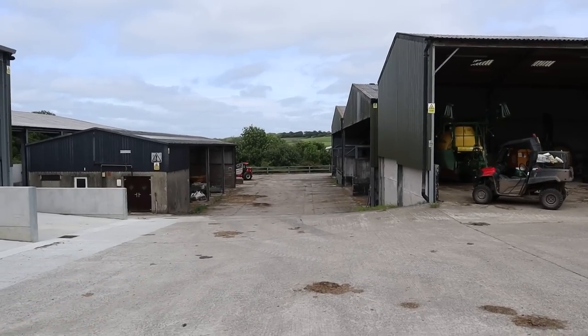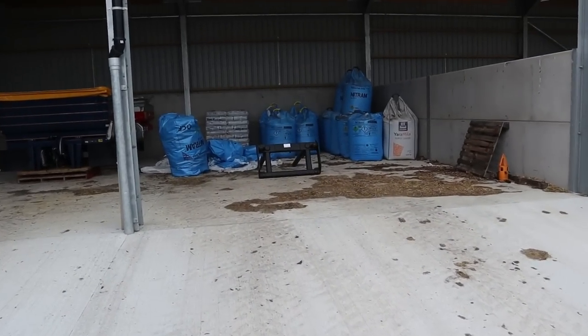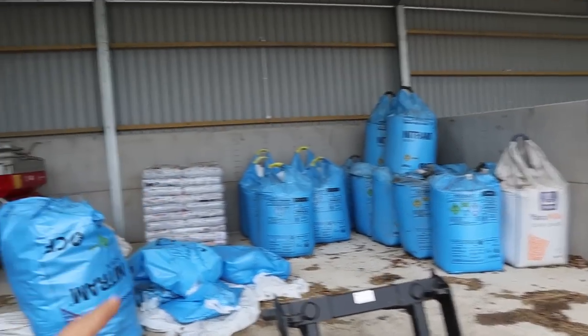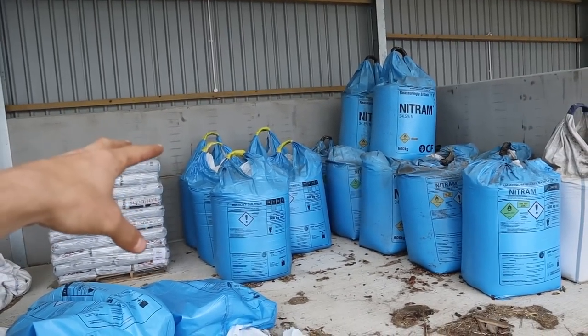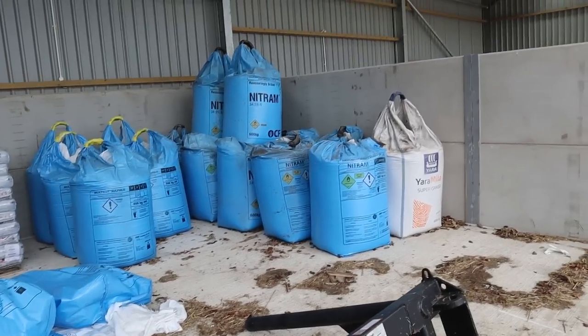Bill is currently down there in the Manitou, hopefully he'll bring that up here now, and we'll stick the bag lifter on. We'll move those five bags of multi-cut just over here for the time being, and all this other stuff, stick the new nitrogen at the back and then put the multi-cut back in front of it so that we can use that before the nitrogen.